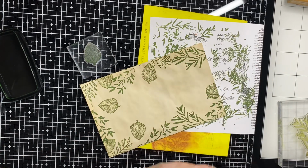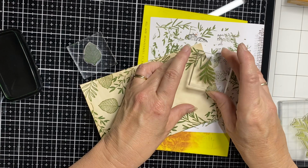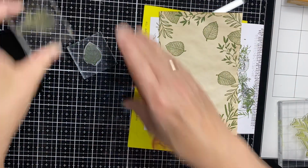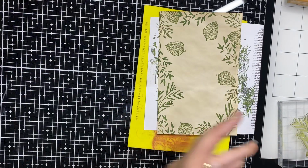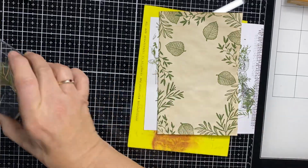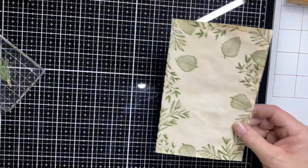It's so easy to do a background. If I go that way. Right. What I might do is leave those there now. I'll make up my pocket and then see how much more I need to actually stamp on that.